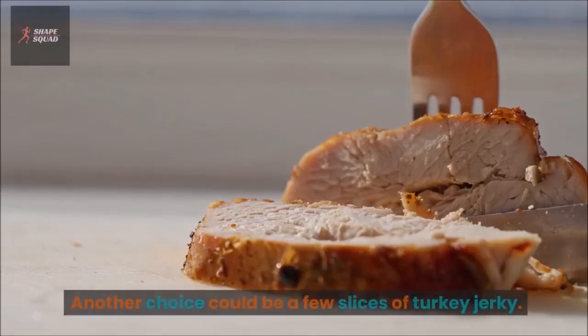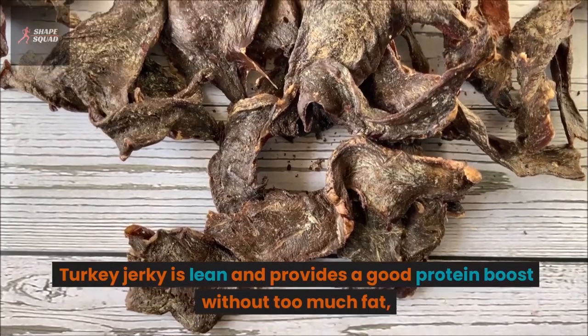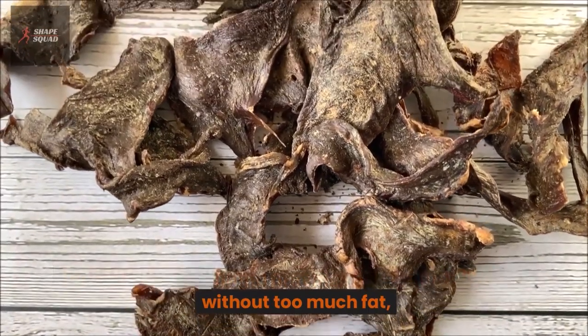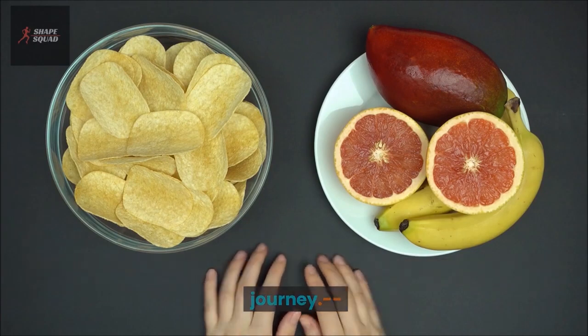Another choice could be a few slices of turkey jerky. Turkey jerky is lean and provides a good protein boost without too much fat, making it a highly suitable snack for those on a weight loss journey.